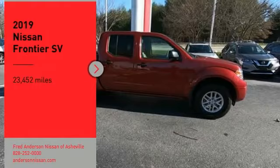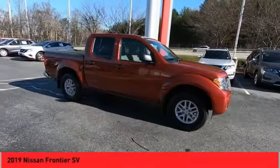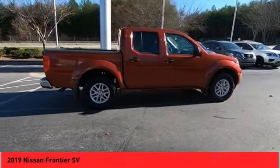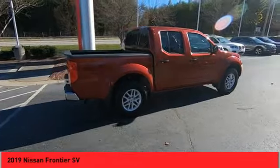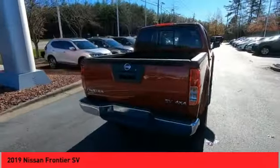Make a great choice today with the 2019 Frontier. The Nissan Frontier offers a full-length, fully boxed frame for strength, serious off-road capabilities, and a 5-star rating for side impact crash safety. The Frontier's interior comforts include cab versatility, under-seat storage, and seating for five.